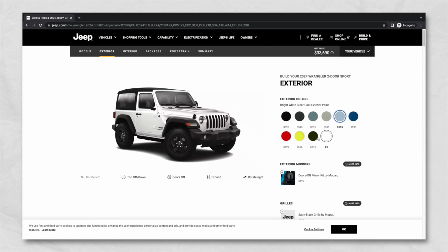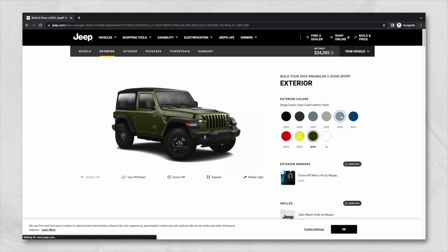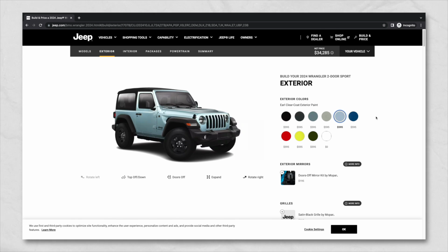Well, it's the start of the model year, too. Yeah. We're holding our marbles right there just on ordering it. Now, if ultimately there isn't a new color that comes out, I think Ryan's either thinking Earl or maybe Sarge Green.